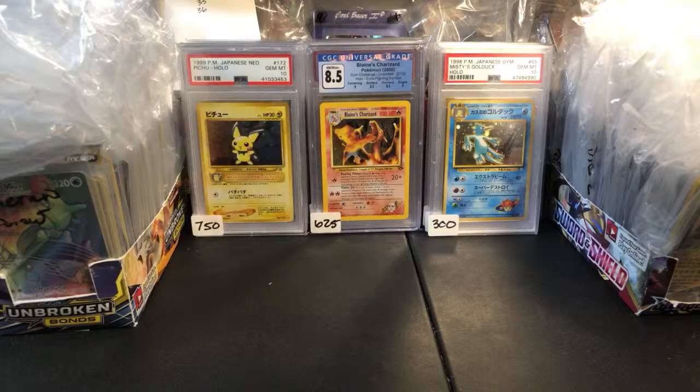Space Knight says, did you know Full Grip Games buy bulk cards? Oh, wow. What? Now, what was I going to do? Oh, I know what I was going to do.